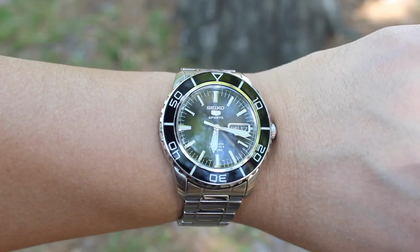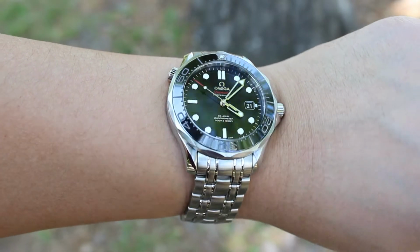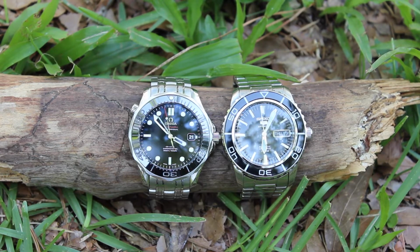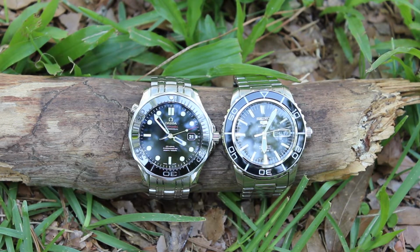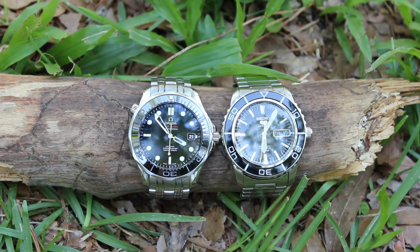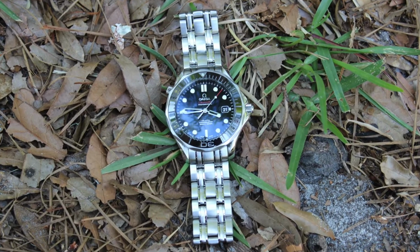In terms of sizing, the Seiko wears slightly larger than that of the Omega, but both watches wear pretty well and should fit a wide arsenal of wrist sizes. The Seiko has a case diameter of 42mm, but wears more comparable to that of a 41mm due to its compact lugs. Omega, on the other hand, has a case diameter of 41mm, which is smaller than the Seiko, but the Omega wears much more like a 40mm, also due to compact lugs. I would endorse the Seiko for a wrist size of up to 6.5 inches, and for the Omega 6.25 inches.